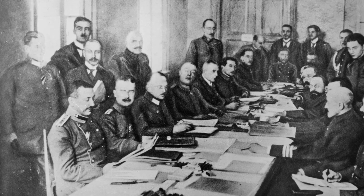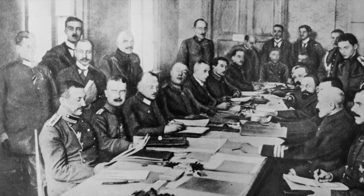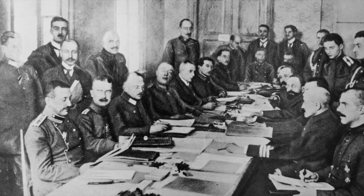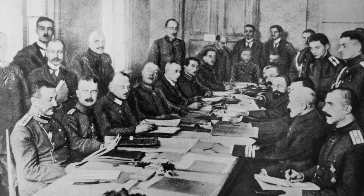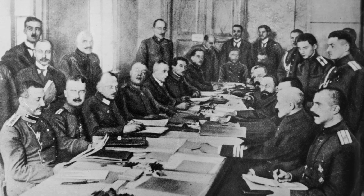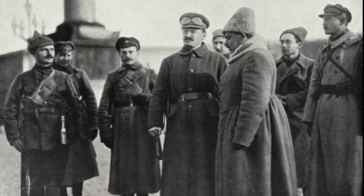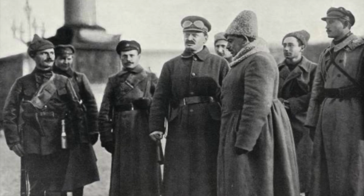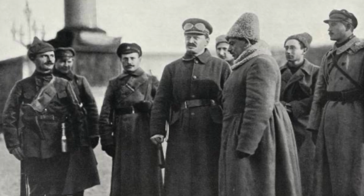In mid-February, the talks broke down when an angry Trotsky deemed the Central Powers' terms too harsh and their demands for territory unacceptable. To the stupefaction of the Central Powers delegates, Trotsky announced, quote, "neither war nor peace," end quote, meaning that Russia would not resume fighting but would not agree to give up territory or pay money. He thought the German army were exhausted, but he was wrong. The Central Powers simply ended the armistice and resumed their invasion, overwhelming the remaining Russian forces, while a German fleet started menacingly up the Baltic towards Petrograd.